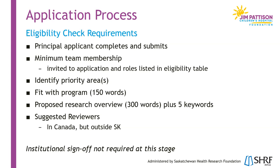And then we also do ask for some suggested reviewers. We do not recruit reviewers from outside of Canada. So we ask that any suggested reviewers are in Canada, but outside of Saskatchewan. And no signatures or institutional approvals are required at this stage.